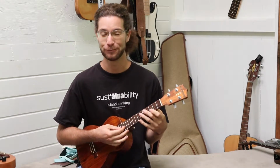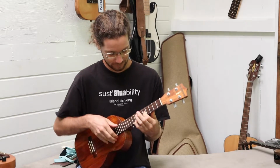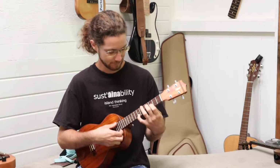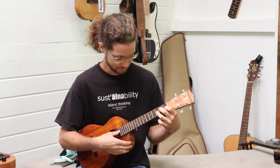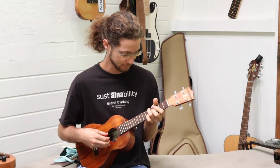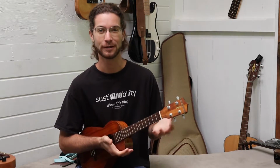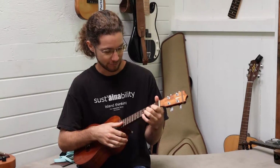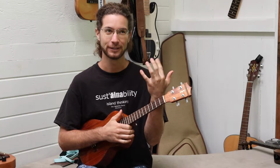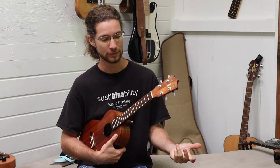I've always thought it sounded really great. It's one of the best sounding ukuleles that I own for sure. But the reason I stopped playing it is because the frets are actually wearing out. I've played it so much that there are divots inside the frets. And because of that, it's a little less articulate than I would like in an instrument. And so I have moved on.